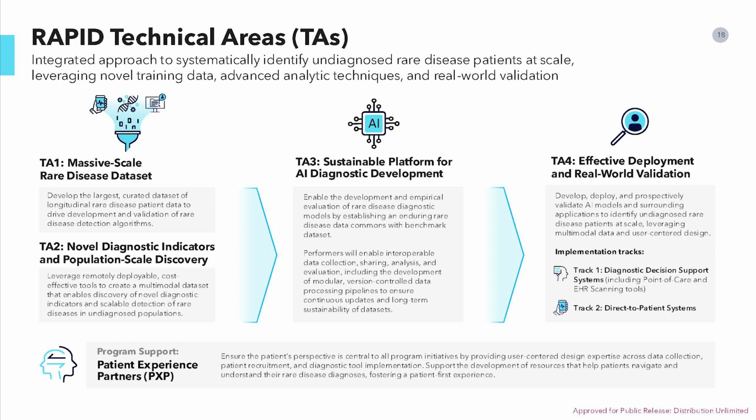But we're unlikely to succeed if we're not also integrating patient perspectives into each aspect of the program. And so to enable this, we'll select and fund a number of patient advocacy groups to create what we're calling a patient experience partner network. And so each performer team will collaborate with the PX partners who will provide user-centered design expertise across all phases of data collection, patient recruitment, and system development.